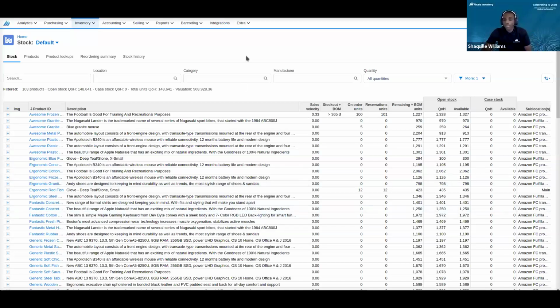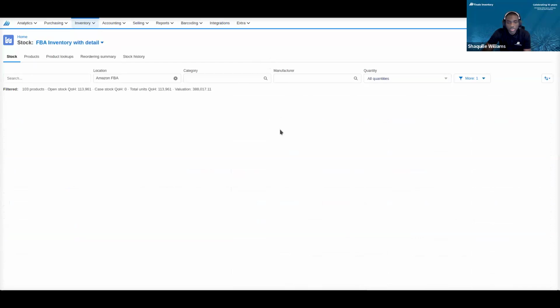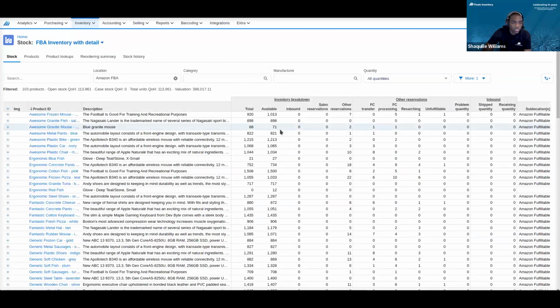Okay, so here I am in Finale again. Here we have an account, my personal demo account, essentially to demonstrate some of these features that I like to show to customers. What we're going to be doing today is working through the transfer process, moving inventory from your sellable location in your main warehouse to a pending location in Finale, so that we can reserve inventory for that transfer shipment that we know is coming down when we go to Seller Central and make that transfer order. So I have a lot of inventory here, a lot of products, and we're going to show you how seamless and easy it is to create these orders and these workflows within Finale.